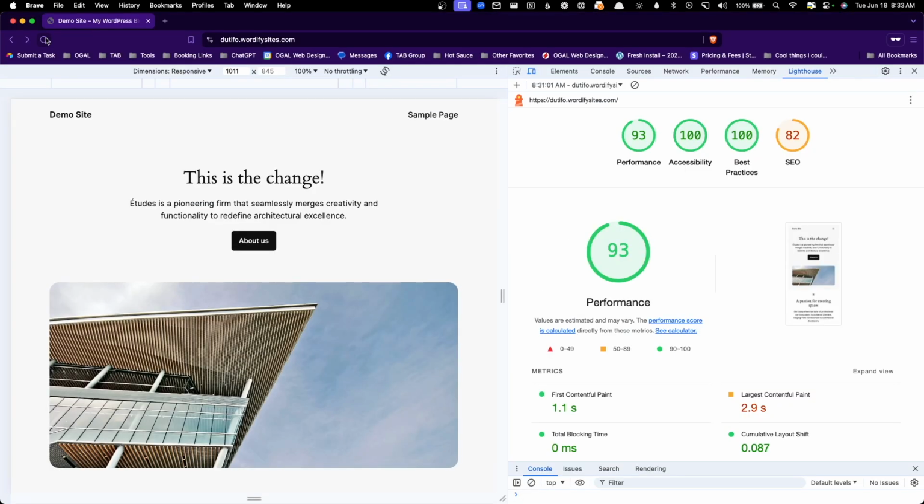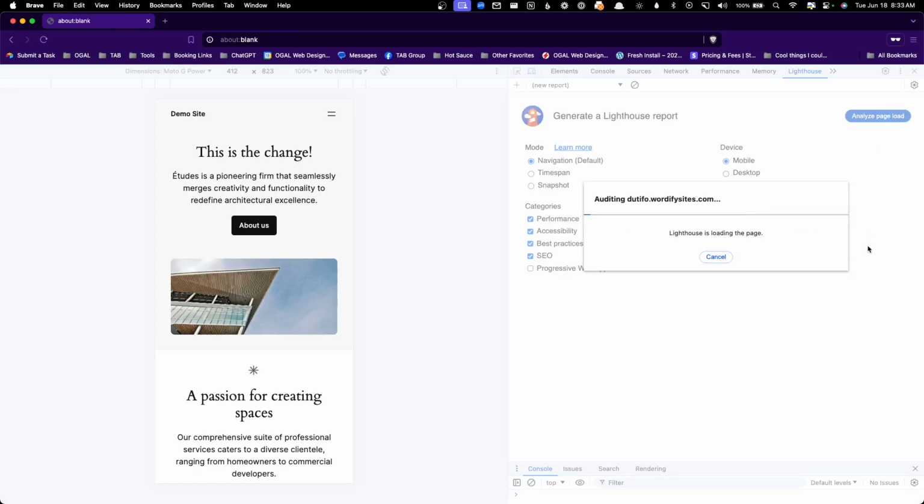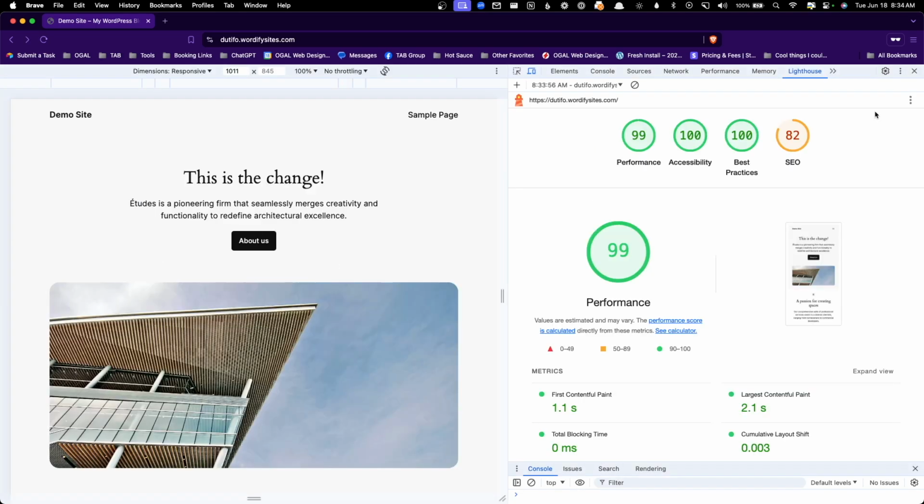I'm going to refresh the site a couple times because it probably will take a little bit of time for all that information to get cached on the CDN, and maybe this isn't a totally fair shot, but let's go ahead and see if we run a new report if anything changes. Remember, we got a 93 for the performance before, so we'll test this again. And now with that change added, we went from a 93 to a 99 by just installing the CDN.